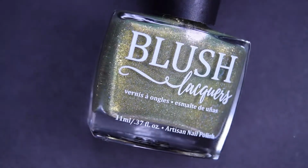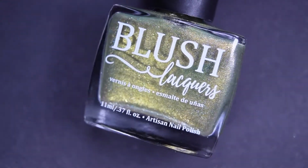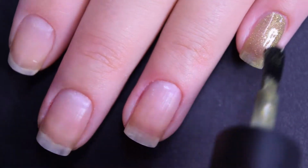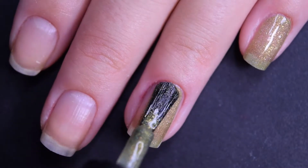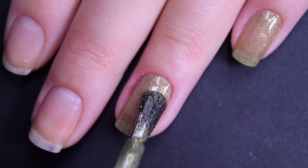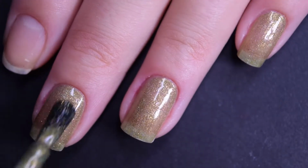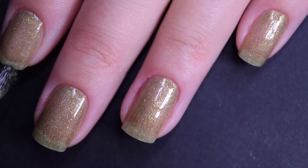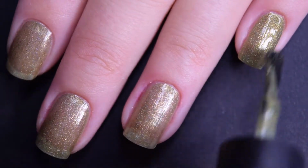Next up we have the Last Carnival, and this is described as an olive base with a gold shimmer, gold flakies, and holographic pigment. So here's our first coat of the Last Carnival. This is pretty sheer here on this first coat as well, but it does have a great formula. It stays right where you put it, and it's not too thick, not too thin. And just like Fall Flame, this looks like a polish that's going to be hard to remove because it looks like tiny little micro glitter in there, but it's not.